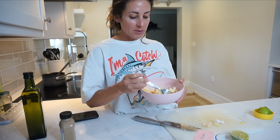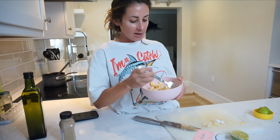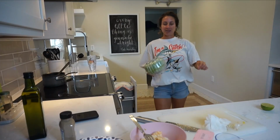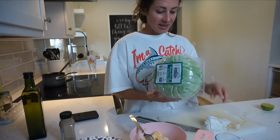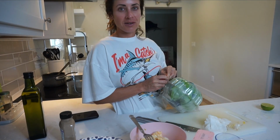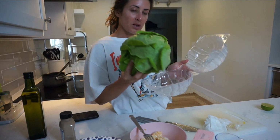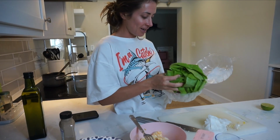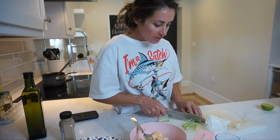And then I'm gonna chop up some avocado, get out my butter lettuce leaves, and chop up some more scallions as well. Look at this fancy lettuce. It came in this box, and the roots are still on it. Wow, it's beautiful. But look at that. The roots are still on it. That's pretty cool. Wow, that's amazing.